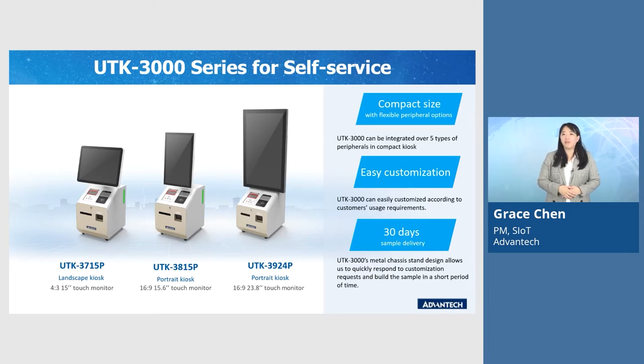The UTK 3000's metal chassis stand design allows us to quickly respond to customization requests and build a sample in a short period of time. Therefore, we can quickly respond to the markets.